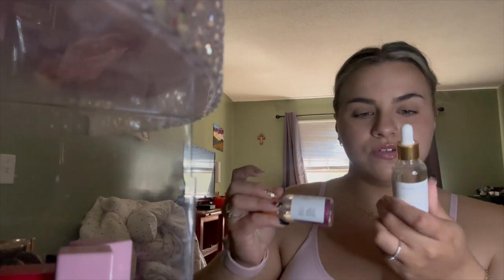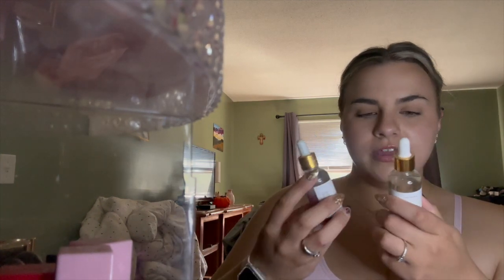These I'm very sad about because I never used them and I don't know if they're still good. This is Barbie Girl and Champagne Showers from DLA Cosmetics. They're shimmer body oils and I've been meaning to use them and I haven't. I feel like I should just keep them anyway. It'll give me more motivation to use them.